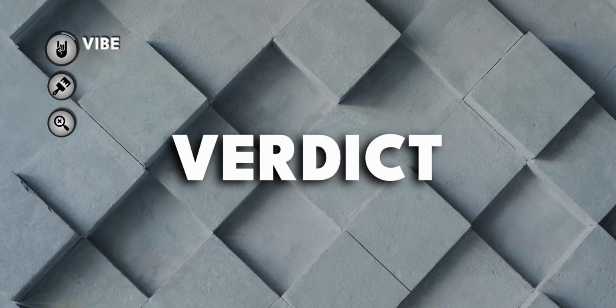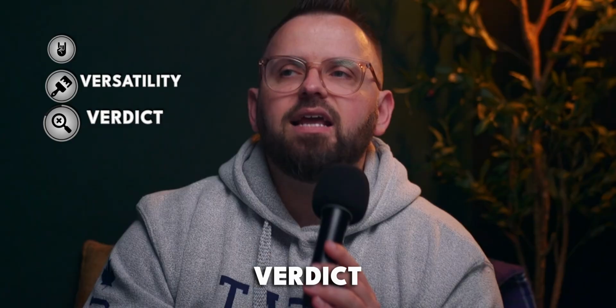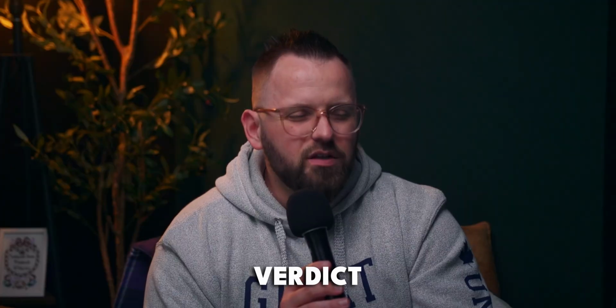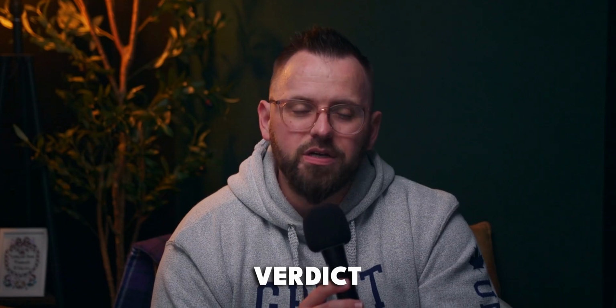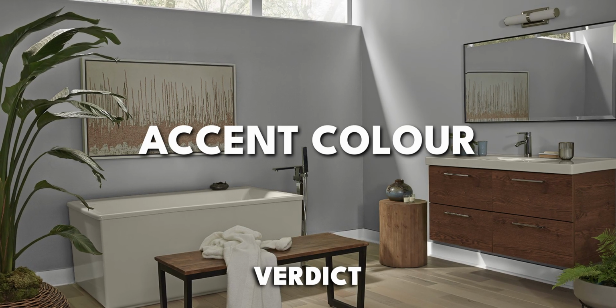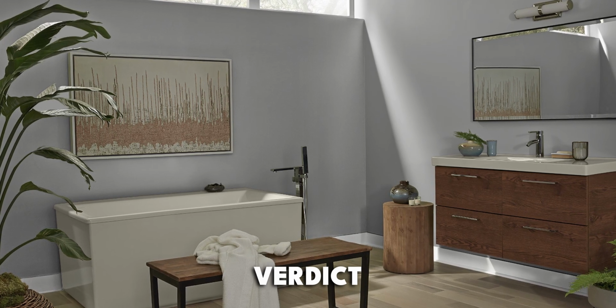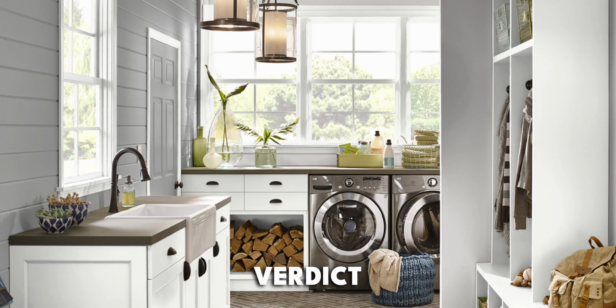All right, so verdict time. How would I use this color? Where does it sit on the palette pyramid? I definitely don't think this is a main color. I don't even think it's a solid support color choice. This, to me, is an accent finishing color. So Summit Gray, I think, works best in those more accent situations, probably accent wall rather than accent room.